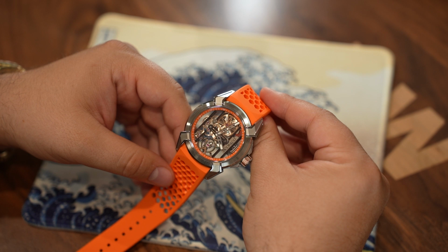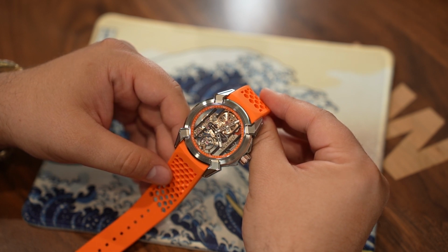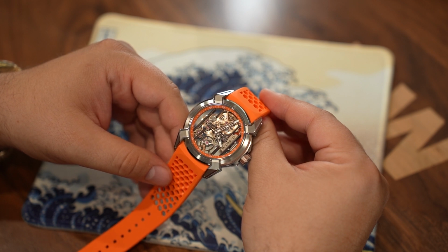And I'd like to just pose the question here: how good is this quote unquote entry level Jacob & Co.? How much watch do you get for your money? I'll share my own opinion here, and I'd love your opinion in the comments below.